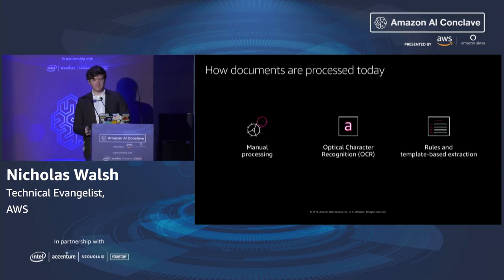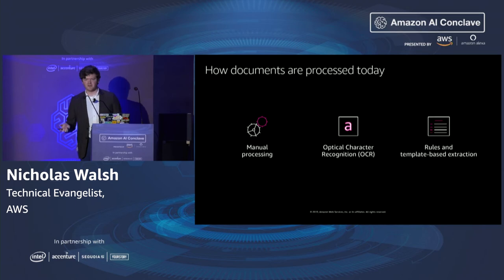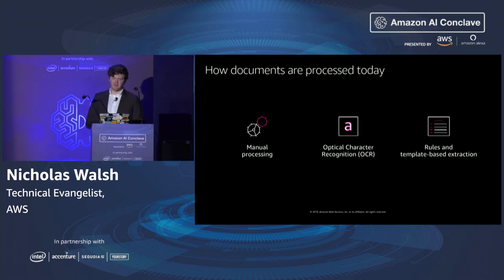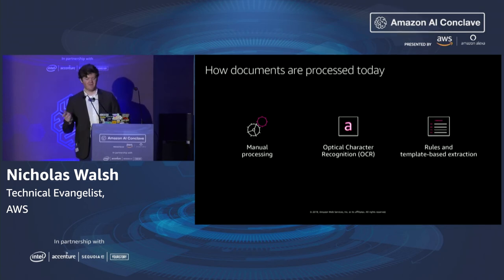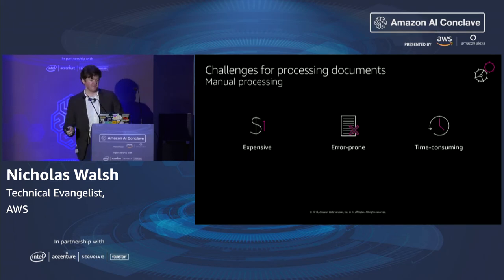Today, there are a few ways that's done. Either someone sits there with pen and paper reading the document, or enters that data manually into a system. Or we use an off-the-shelf OCR, optical character recognition model, but there are a lot of drawbacks to these. And last, we have rules and template-based extraction, which work when they work, but they don't work a lot of the time, and that's the common pitfall there. So documents are expensive, and processing is error-prone and time-consuming, and these are often the things that point to, hey, I should probably automate this.